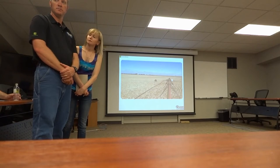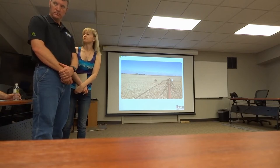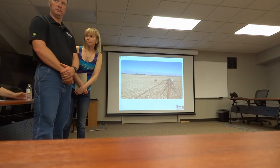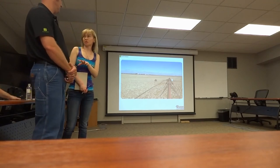And when you have very good quality RTK, you can start narrowing your bands up, so that allows you to leave your residue in a wider area for soil protection. And if you do not have RTK, you start widening your bands, and pretty quick you're almost to full tillage. But it's not absolutely necessary, but it's helpful.